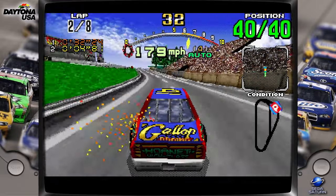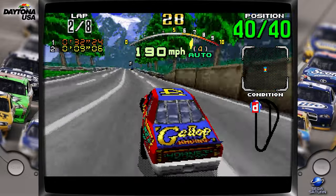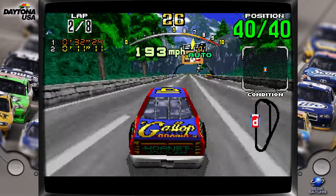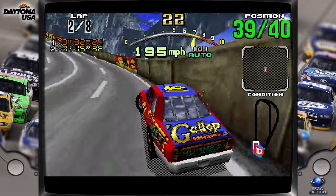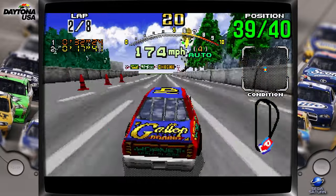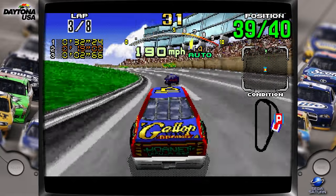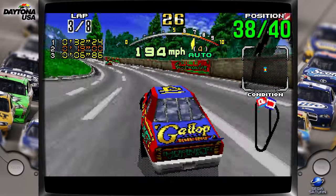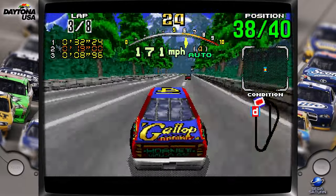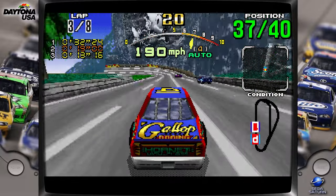I don't think you really start seeing visually impressive graphics until the Xbox 2000. Although Gran Turismo is a phenomenal racing game. This is fun. I mean, it is what it is. Again, take it for what it was. Are you coming from the 16-bit era? F-Zero, Top Gear, whatever else you were playing, this is a big improvement.